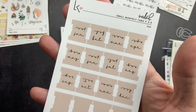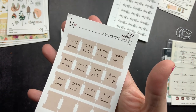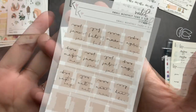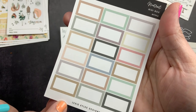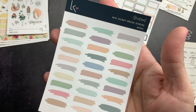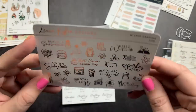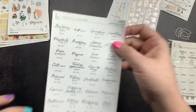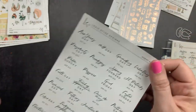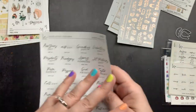These are tabs, which is awesome because I actually needed some more tabs. I do have a different set of tabs from her that are clear and foiled, but I don't have this style. So these are her small monthly tabs. Then I've got some mini boxes in the neutral or muted colorway. And then skinny brush strokes, also in the neutral. Then I have this winter sampler, which is foiled and it's so pretty. And then I got the script holidays. Her holiday stickers are my absolute favorite. And these are actually 2023. And just like the moon phases, you could use these in any year.